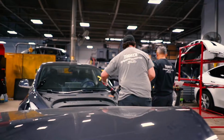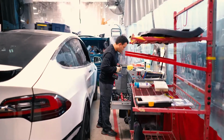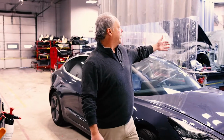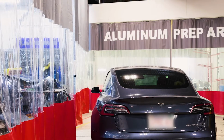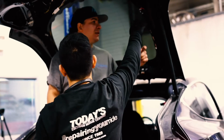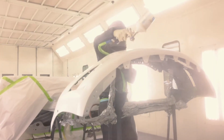Right now, we have a contracted team with Teslas, and this is the whole area we're in. We have multiple bays, and the technicians are all certified. Over here is our dedicated aluminum room, which all aluminum repair work happens in. Today's Collision has made investments in infrastructure, equipment, and Tesla-trained technicians, so proper procedures are followed to bring your Tesla back to life.